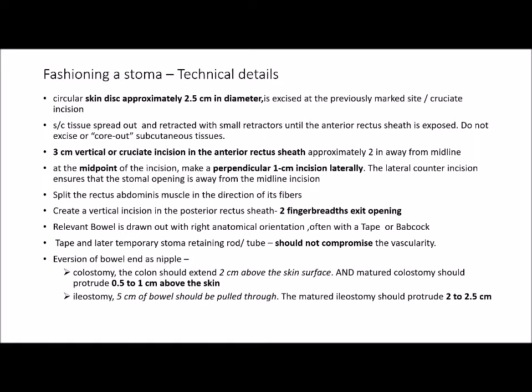So how do you do it? We all know it. You've been doing it right from your second year. But do you really know whether you're doing it by the right method or not? You have to raise a part of the skin and remove a disc of 2.5 centimeters in diameter. Remember, please do not remove the subcutaneous tissue. Core it out, don't remove it. Why? Because the moment you remove the subcutaneous tissue, the support of the bowel which has been brought out is gone. So you just retract the subcutaneous tissue.